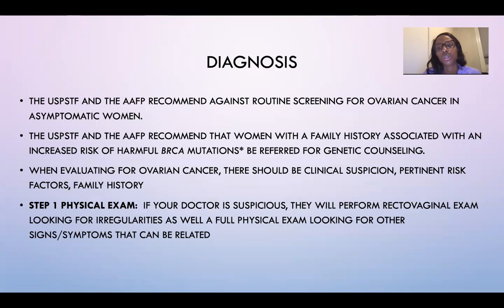So to diagnose ovarian cancer, the United States Preventive Services Task Force and the American Academy of Family Physicians recommend there's no routine screening for ovarian cancer in asymptomatic women. It's not like a pap test or a pap smear is for cervical cancer. That's routine screening. There are routine regulations for women to get a pap smear every 3 to 5 years. We don't have that in place, and the recommendations do not recommend that we screen asymptomatic women.